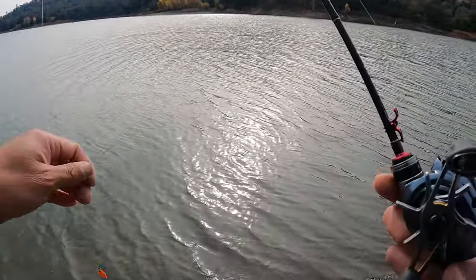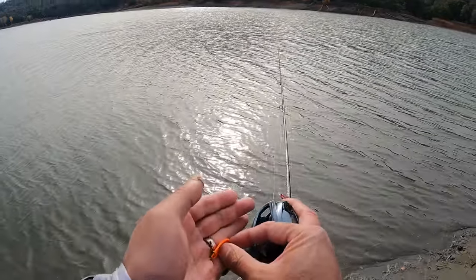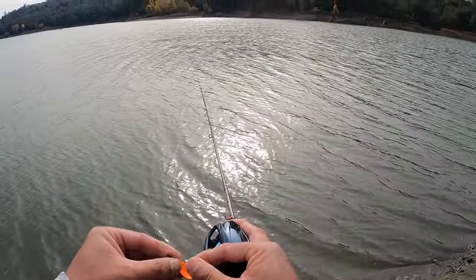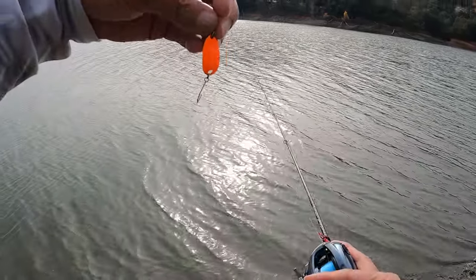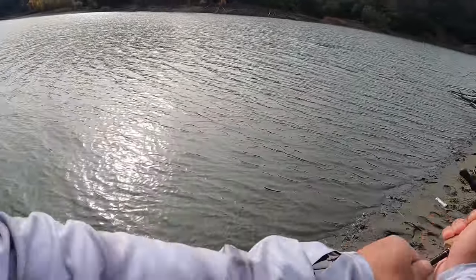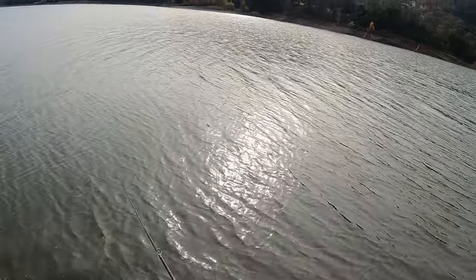Yeah, so here's what I'm using right here. That Shimano micro spoon, I think it's like 3.2 grams, 3.5 grams, something around that. But painted on both sides orange. Again, I went with the brighter color simply because the water is stained, not a whole lot of visibility. Orange puts out a lot of flash.